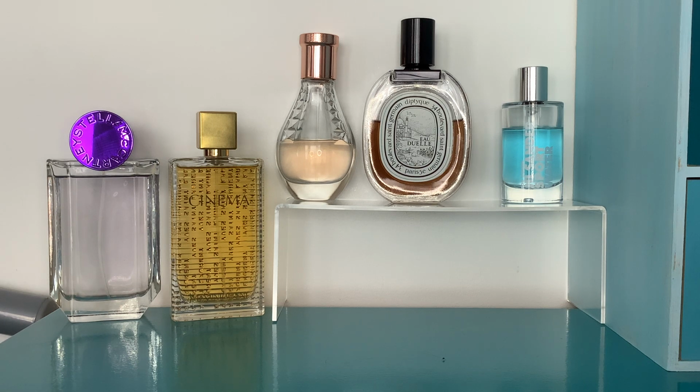Alright, what have I got next? Oh yeah, I haven't worn this for ages. This is a super cheapie. I think I got this for like £5 or something mad. I don't think they're normally that cheap anymore, but I saw this recently on Makeup UK, so I have seen this again for sale.